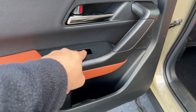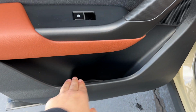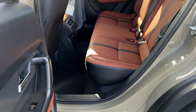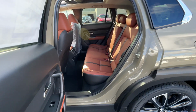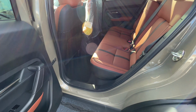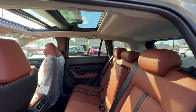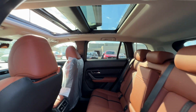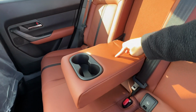By the way, all the windows are automatic up and down, and plastic in the bottom. A decent amount of space for the back door. And back seats, they're actually nice and spacious. Definitely a good amount of headroom since this is an SUV. Legroom is actually not too bad. And yeah, nice and spacious back here. And with this panoramic sunroof, definitely brings in a lot of light. And there is an armrest in the back, nice and soft.